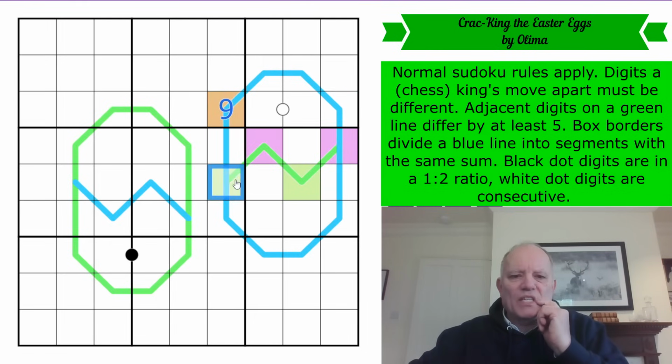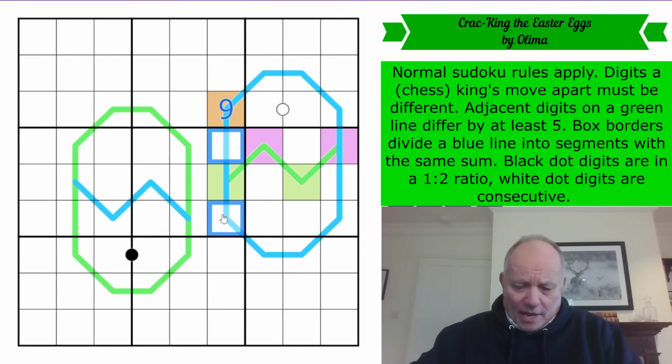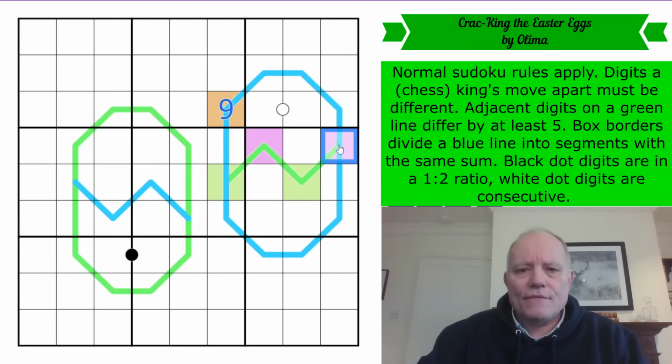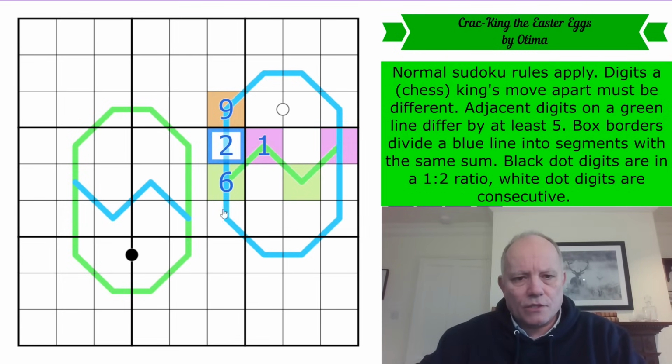Now, which one is a 6? If that was a 6, this is a 1, this is a 2-1 pair. We haven't broken the king's move rule yet. If this is a 6, this is a 1, but this is a 1-2 pair. And now you've put 2 1s in the box, and that is not a 6. This is a 6. This is a 1, that's a 2, that's a 1. We're away, we're in clover, we're buzzing.